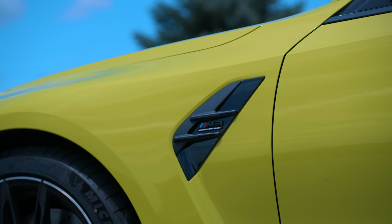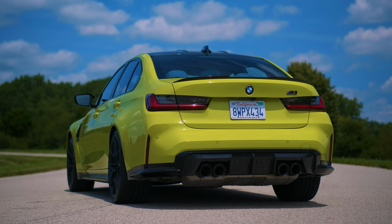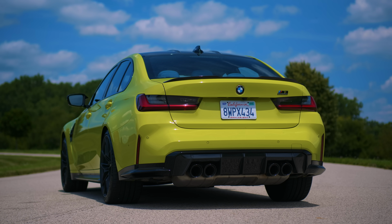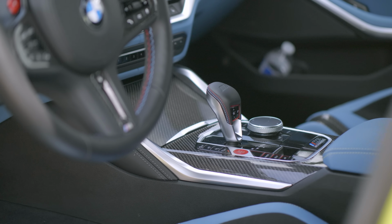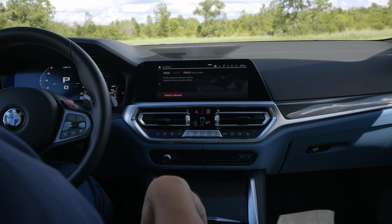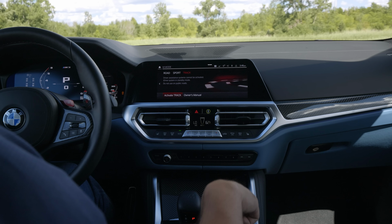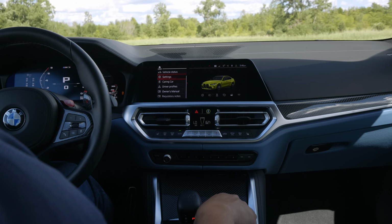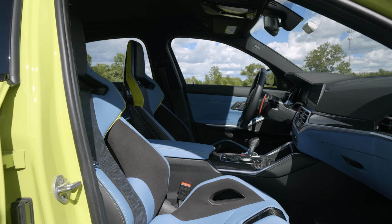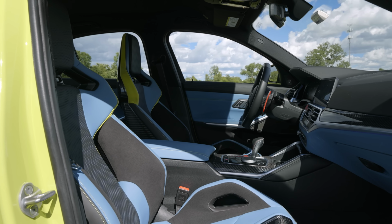The question I will answer, though, is: is the $4,000 delta over the regular Competition worth it? And I think if you're already spending $96,000, $4,000 isn't that big of a deal, and it does add extra flexibility to the car. The driving experience itself is somewhat artificial, as you are coming to expect in modern BMWs. Even with everything off, you can tell xDrive is saving you, the car is doing a lot for you. But it makes up for that by being extremely fast.